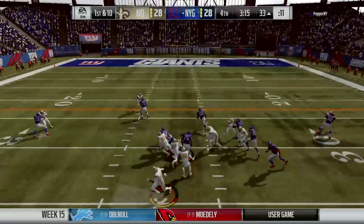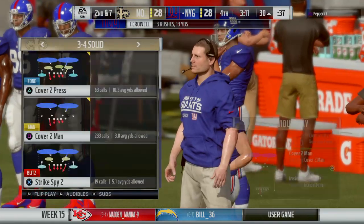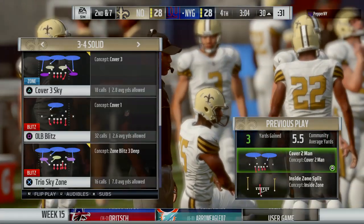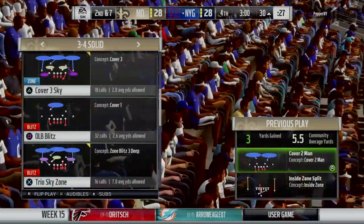Now a handoff to Crowell. Down to the 30 after a gain of 3. They tried a quick hitter inside, but that one was swallowed up because what they're hoping, those big defensive linemen will take the bait and move laterally and open up a crease that they can run through. Didn't happen on that play.